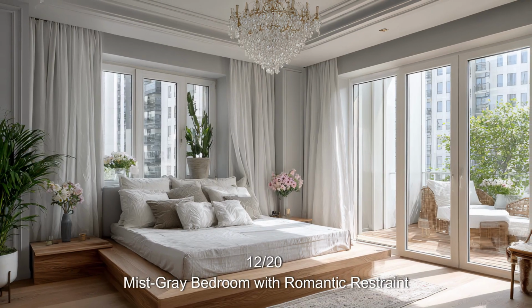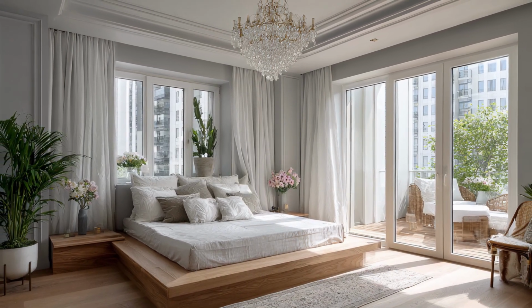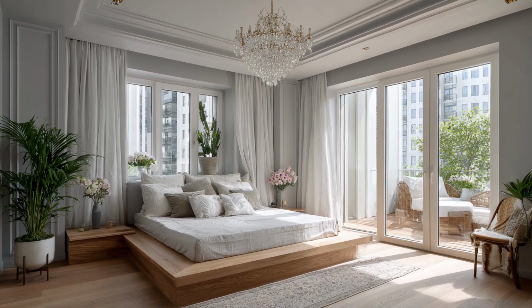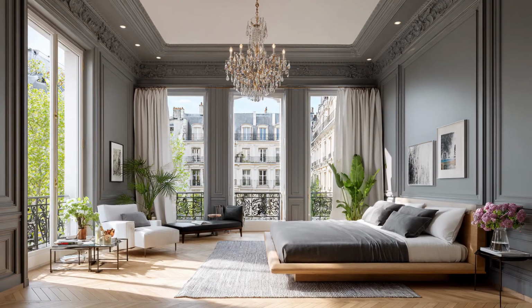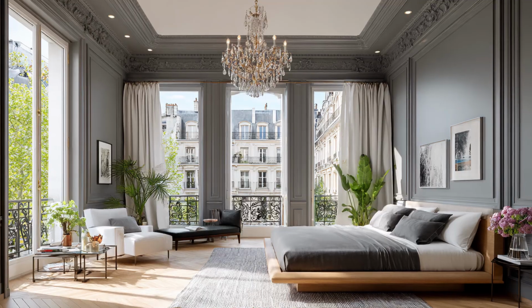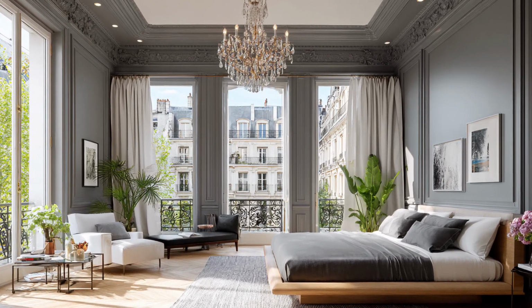Another bedroom carries mist-gray walls and minimal furniture. A sleek oak bed rests beneath gauzy curtains, glowing in soft light. A delicate chandelier of crystal prisms scatters subtle reflections, creating a cinematic aura of romance and restraint. The space resonates with poetic tranquility, presenting a visual composition filled with quiet elegance.